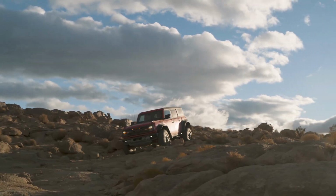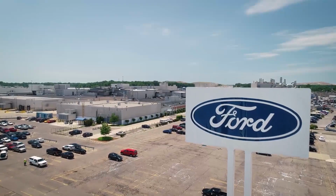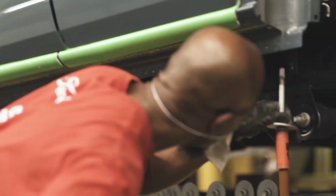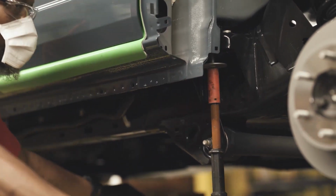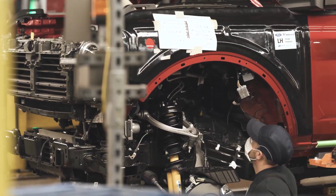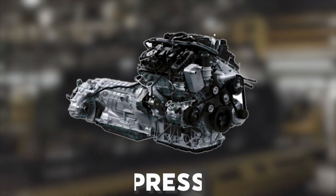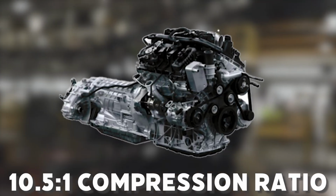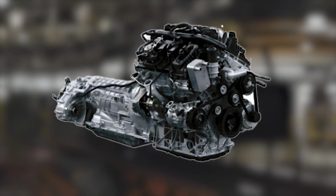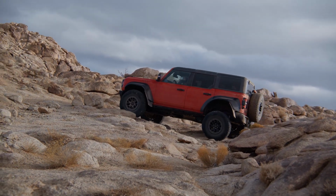The fear of destroying your expensive SUV during extreme adventures disappears when you understand that Ford Performance engineers developed specific calibration, enhanced cooling systems, and improved airflow modifications that handle punishment which would destroy conventional powertrains. This 90-degree V6 configuration features a 10.5-to-1 compression ratio with direct injection requiring premium fuel. But what you get is confidence that your engine won't quit when you're miles from civilization.